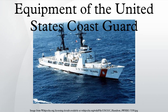47-foot motor lifeboat, the Coast Guard's primary heavy-weather boat used for search and rescue as well as law enforcement and homeland security. 41-foot utility boat, a general-purpose boat used for nearly all Coast Guard missions. Deployable pursuit boat, aids to navigation boats, transportable port security boat, 25-foot boat, based on the commercial version of the 25-foot center console Boston Whaler. Suitable for work in inland waters, easily transportable by trailer.